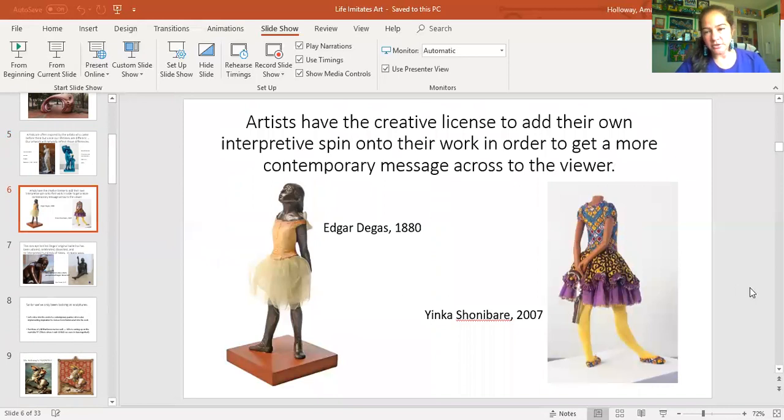Next, we'll move on to Edgar Degas, who was a French impressionist artist. We also have the creative license to add our own interpretive spin onto any artwork that we make in order to get a more contemporary message across to our viewers. This includes me. This includes you. This also includes Yinka Shonibare, who is an African artist. Typically, he works in textiles and fashion design and fabrics.